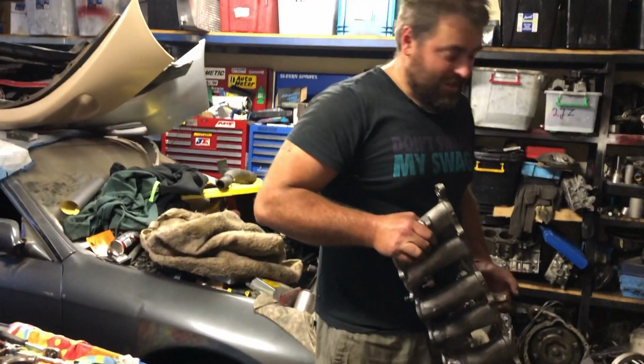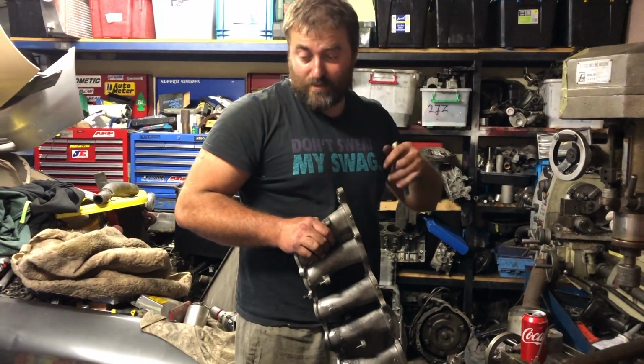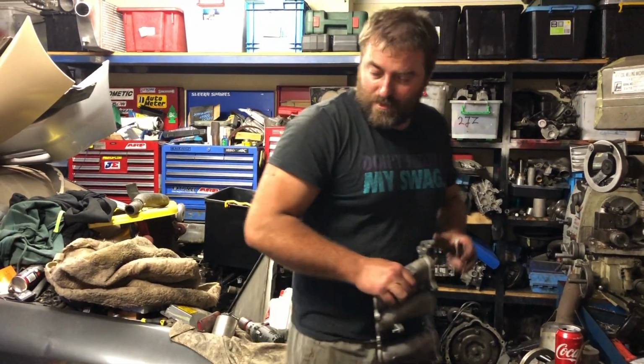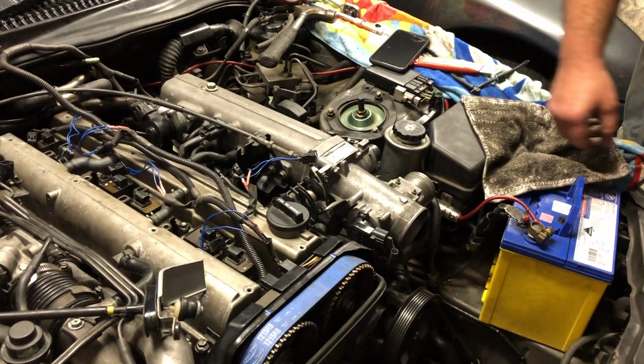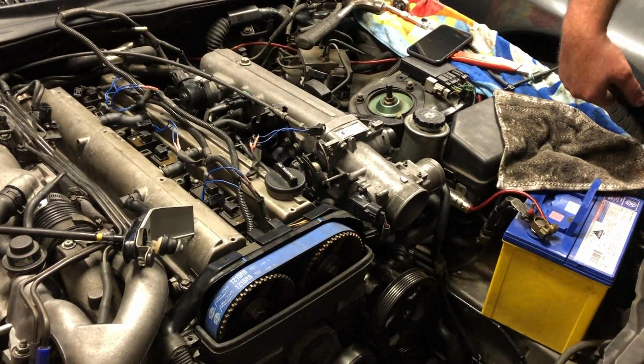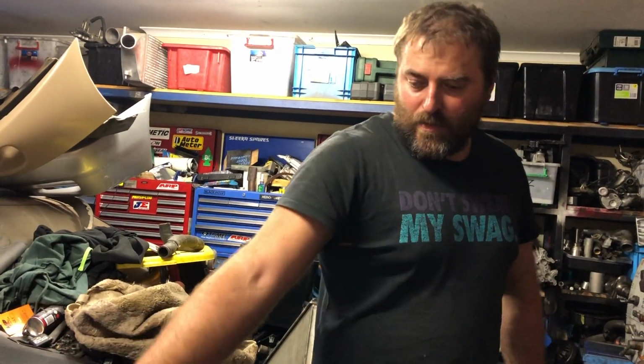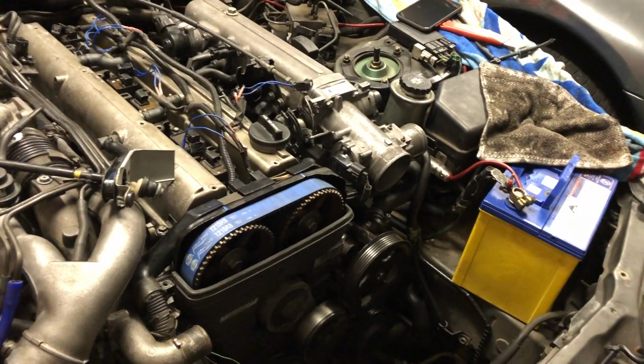So in saying that, I've used a lot of parts out of my car to just get this thing going. Thanks, love. Like the power steering setup, the filler bottle, the reservoir, what else? I've used the alternator off of your old engine.